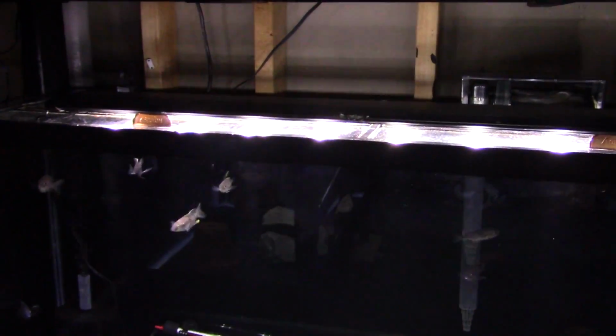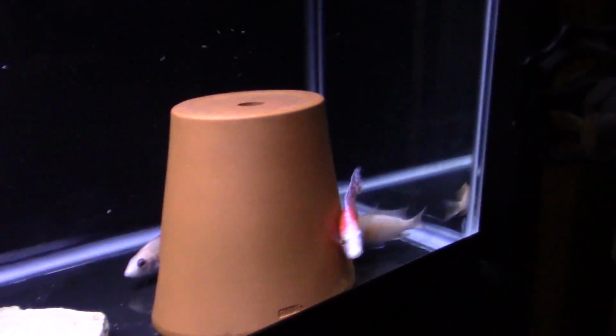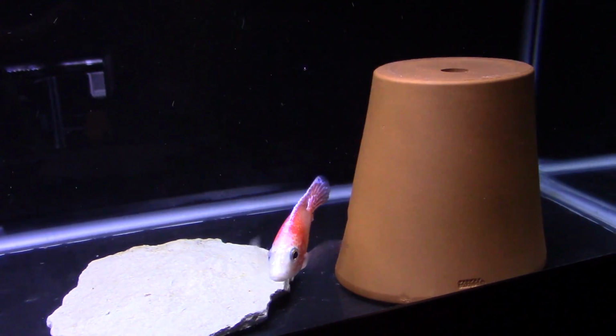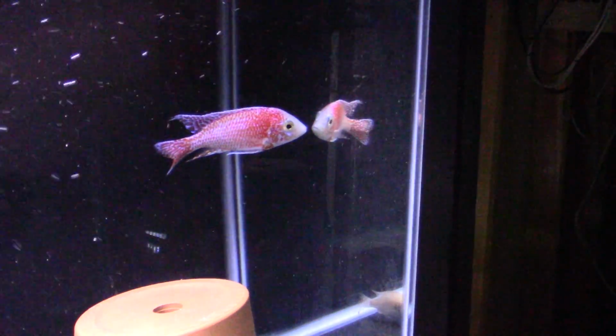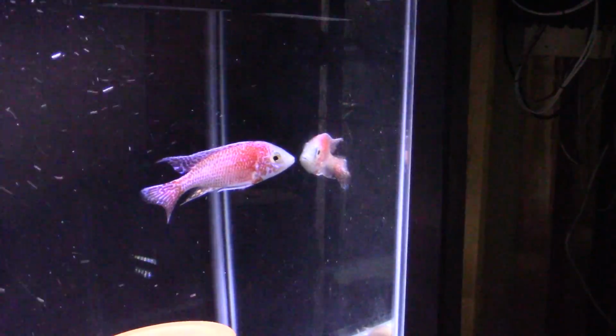Okay, so next to that, this is my 55 rack, double 55 rack. So I've got two groups here. Oh, my dragon blood male is going crazy. So this is the dragon blood group from Dikoshi. And he's going nuts. Usually he won't even come out. This time he's going crazy. He looks really nice though.